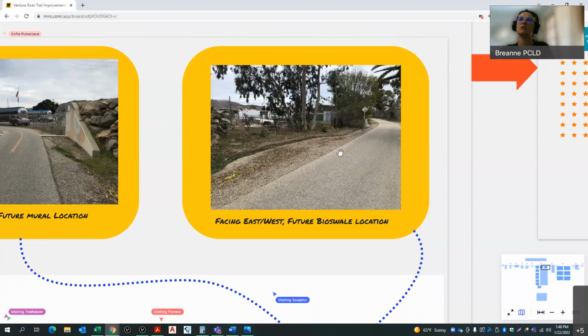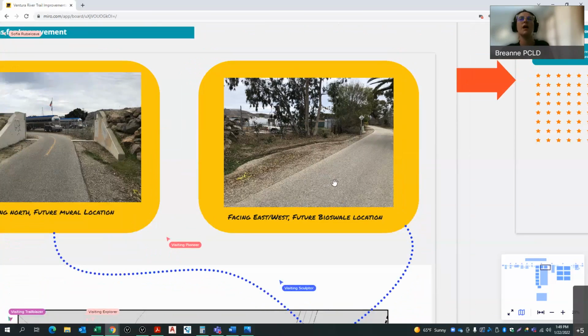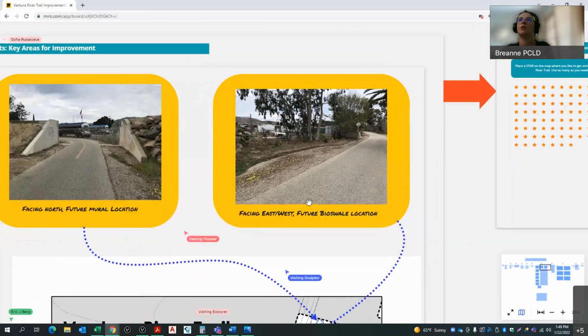And so what we'd like to do is we'd like this to become a bioswale, which we plant particular plants and we give it a certain structure so the plants are actually able to cleanse the water before it hits that pipe, goes under the 33 freeway and meets the Ventura River. So it's a way of keeping our river clean and then also keeping our ocean cleaner.